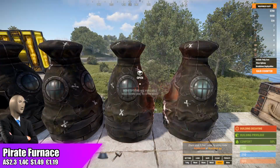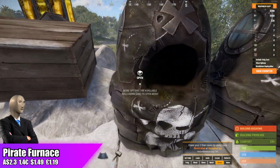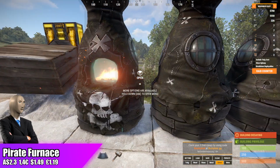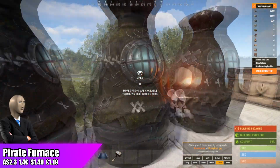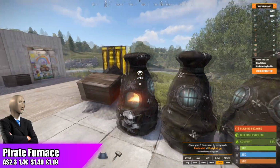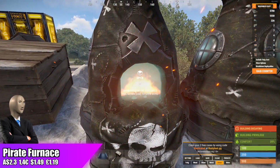However, are we getting tricked with that screenshot? We actually might be getting tricked with the screenshot. I'll turn the light on, the furnace on, and we'll see if the furnace does have a blue flame. If the furnace doesn't have a blue flame, we're getting tricked and it's just an orange flame. I don't think you can actually change it, so I do think we are getting a little tricked there with the screenshots in the Rust Item Store, but $2.30 is what it's going for.